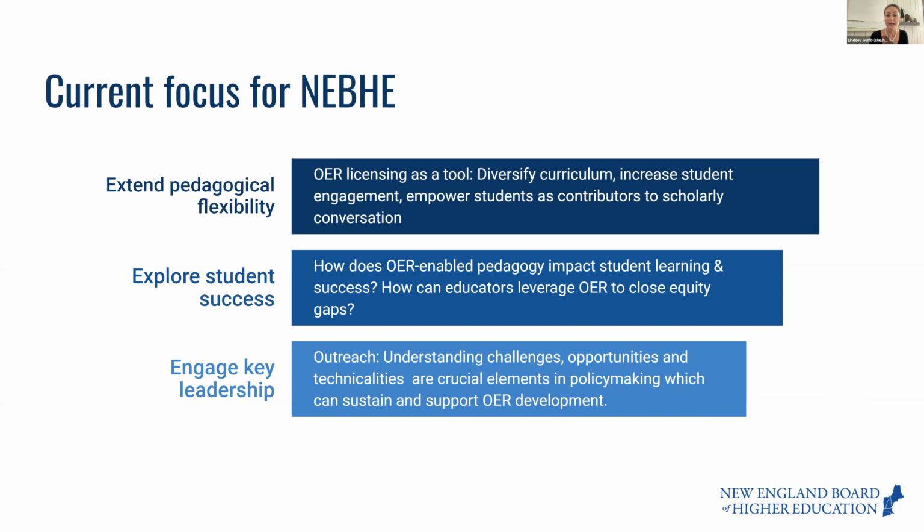And we're really keen on looking at how OER can help extend pedagogical flexibility for our faculty, but also, when our students get involved in the process, how it can help them diversify their own curriculum to make it more affirmative of their own culture. And we want to look at how students who participate in those processes of open pedagogy or OER-enabled pedagogy, how it might impact the student experience and learning, and hopefully how it may help close equity gaps.